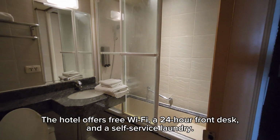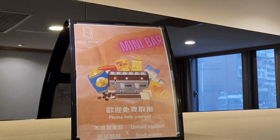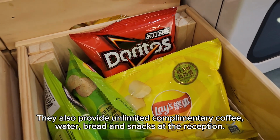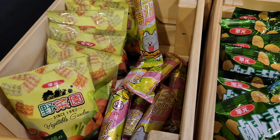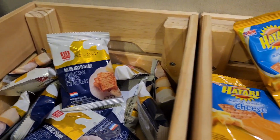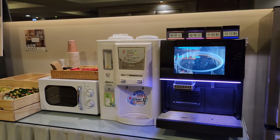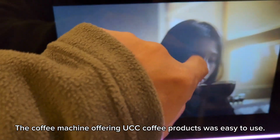The hotel offers free Wi-Fi, a 24-hour front desk, and a self-service laundry. They also provide unlimited complimentary coffee, water, bread, and snacks at the reception. The coffee machine offering UCC coffee products was easy to use.